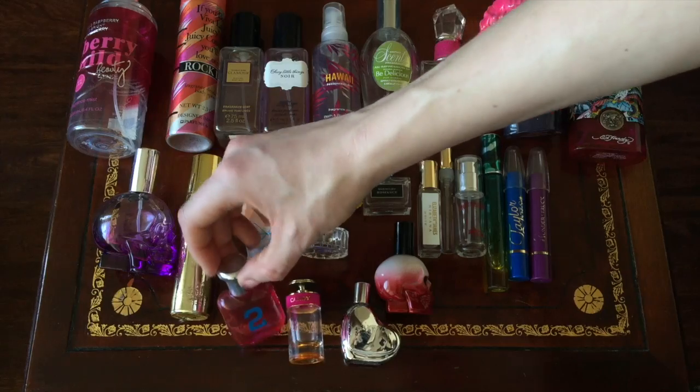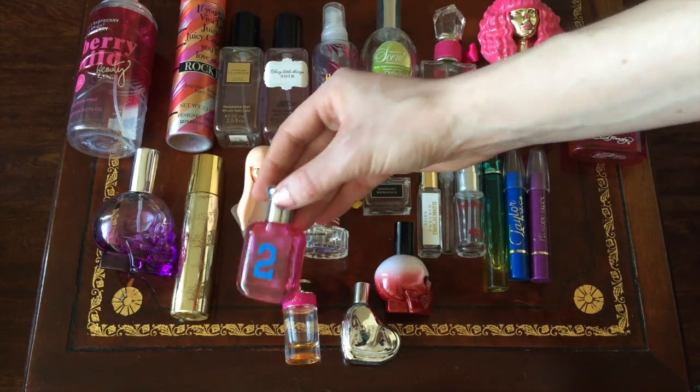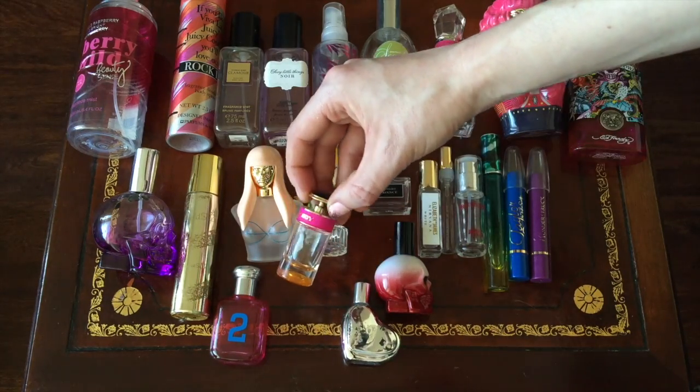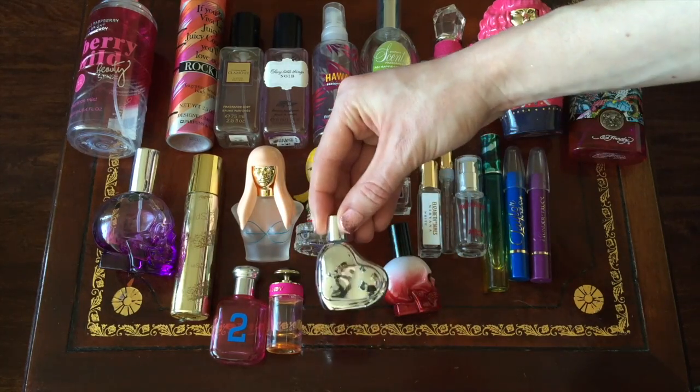I have a Ralph Lauren No. 2 fragrance. This was really nice. If you like sweet perfumes, that one's really good. Here's the Prada Candy. I'm not really a big fan of this one. It's too powdery for my liking. This is a fragrance from BB.